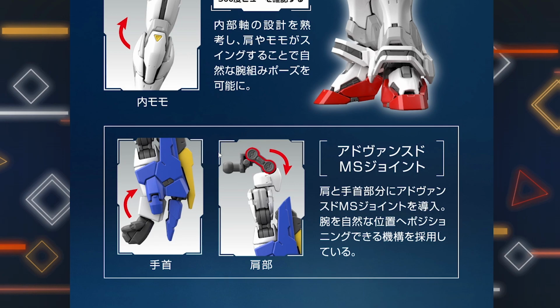And one thing that concerns me with the ball jointed shoulders is what if they make it too tight, like with the High Grade Destiny Gundam and all its variants, because that was too tight for its own good and it breaks when you try to pose it. So that's one other thing that concerns me a lot.